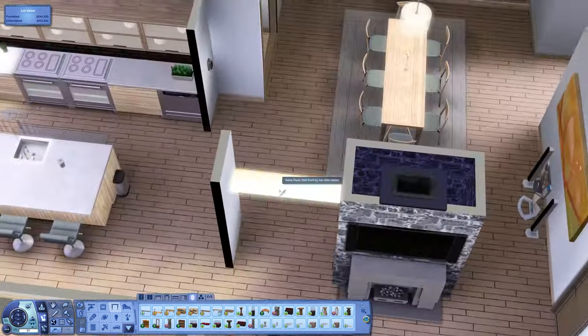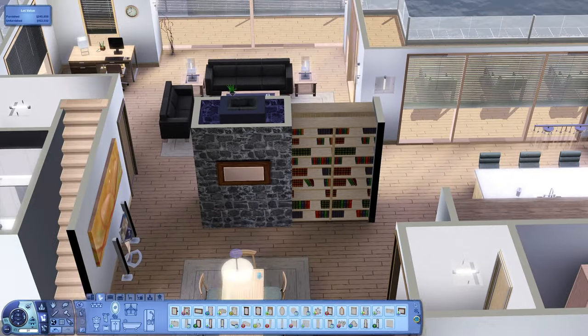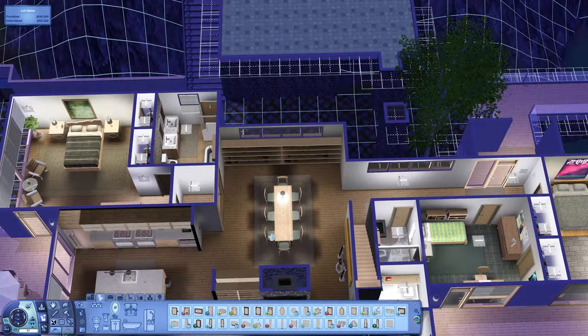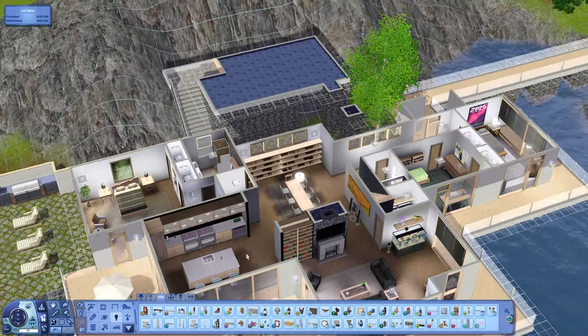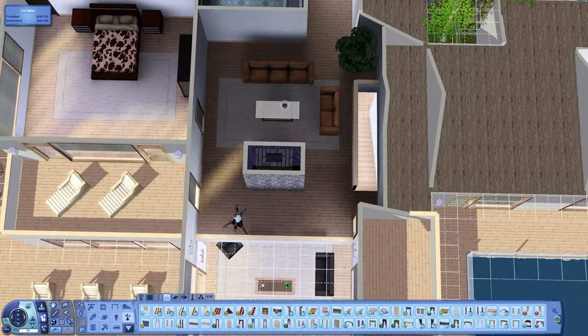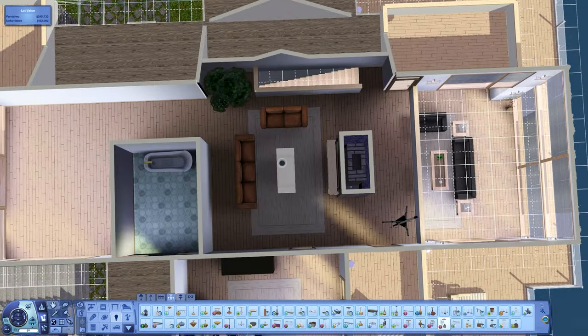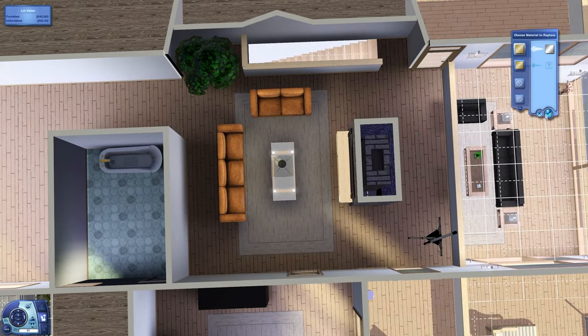I think the first floor is done, dare I say. I don't think there's any more to do here besides put a mirror in, I guess, and some lights. But yeah, I think we're going to move on to upstairs. So up here, you have that nice little balcony area. It kind of looks down over the main living room. And just a nice secondary space.